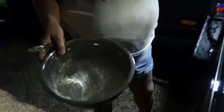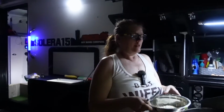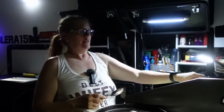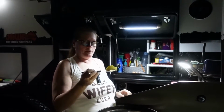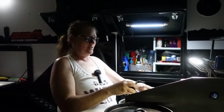So I'm making some damper as well as some dumplings. Is that called dumplings? Yeah, dumplings to go into the stew. As you have the flour, you have some butter, and you have some milk. The hardest part to the whole game is getting the butter incorporated with the flour, but it's also the fun part too. So I'm thinking for 3 cups.